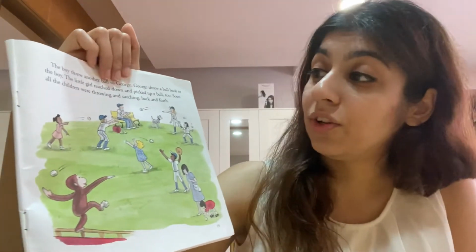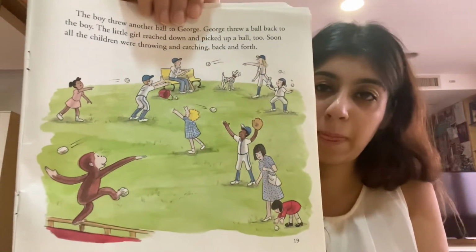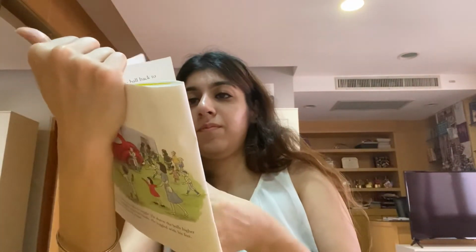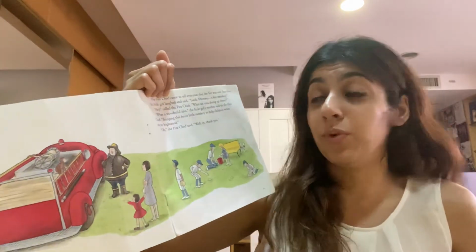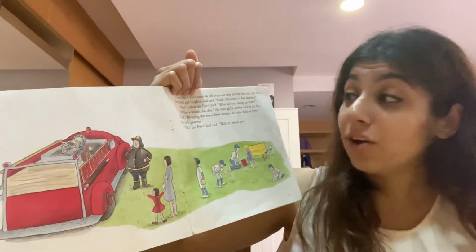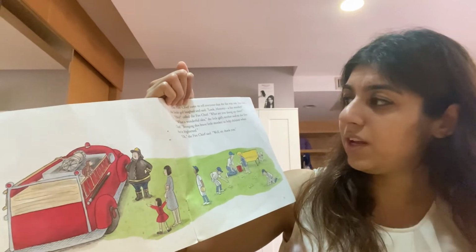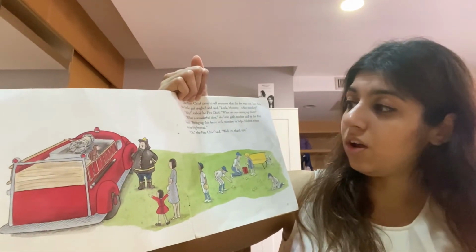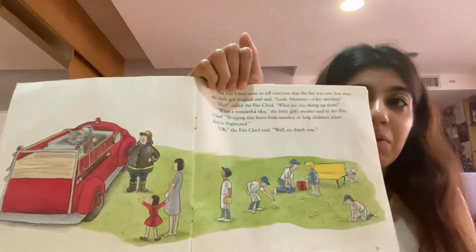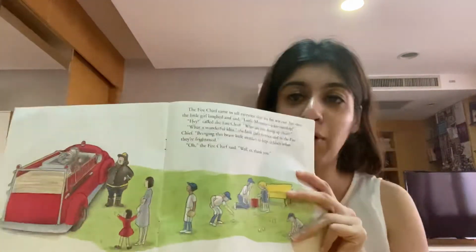The boy threw another ball to George, and George threw a ball back to the boy. The little girl reached down and picked up a ball too. Soon all the children were throwing and catching back and forth. The fire chief came to tell everyone that the fire was out. Just then the little girl laughed and said, "Look, Mommy, a fire monkey." "Hey," called the fire chief, "what are you doing up here?" "What a wonderful idea," the little girl's mother said to the fire chief. "Bringing this brave little monkey to help children when they're scared." "Oh," the fire chief said, "well, thank you." So what did the monkey do? The monkey helped the children not feel scared, right, by playing ball with them.